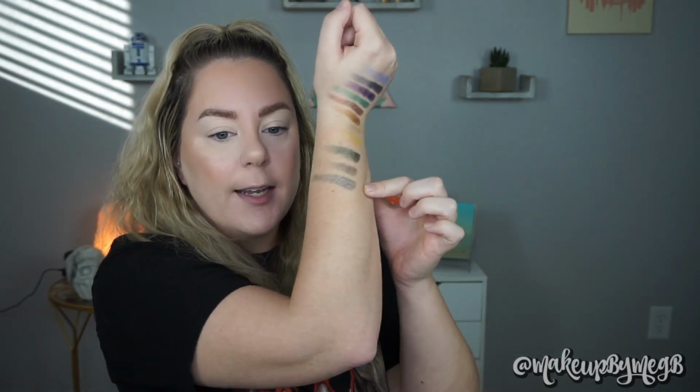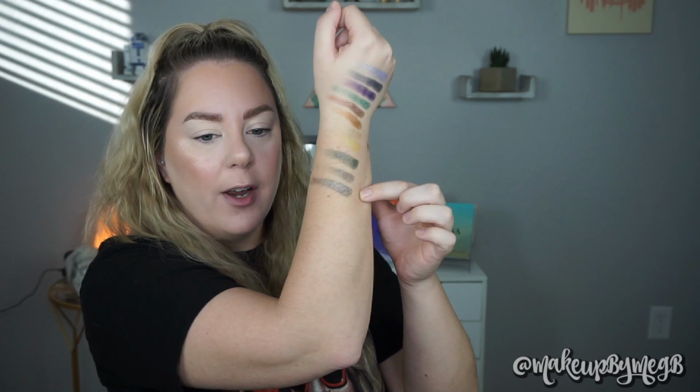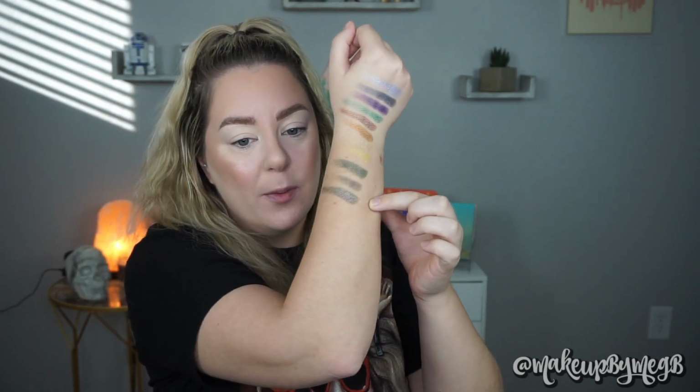Rhodonite is next. Ooh, this is the sexier older sister of this one. This one has a little bit more impact. It's a little bit more of a pewter gray color, and it is super, super pretty. If you were to do a smoky eye, do the gray and matte shadows in your crease and pop that on the lid all over in a messy fashion, that would look so good. And lastly, we have Rose Quartz.